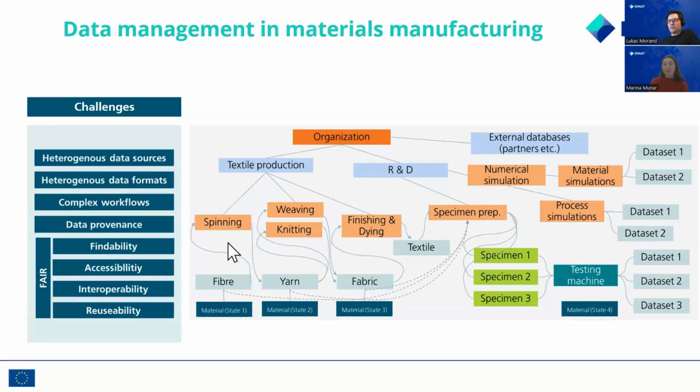Interoperability, this is what we have been talking about a lot since I started talking. This is that you can plug and play, that you can plug AI tools or other digital tools into your database and just execute them. You don't need to convert your data.